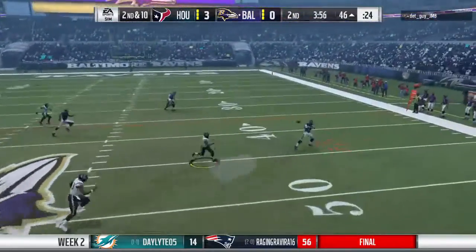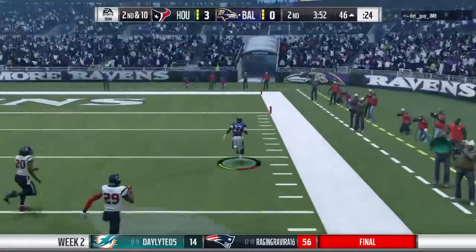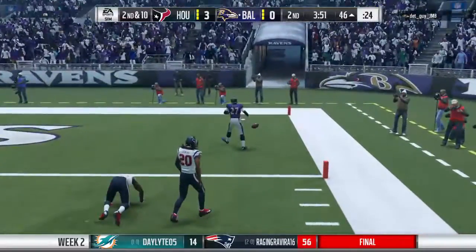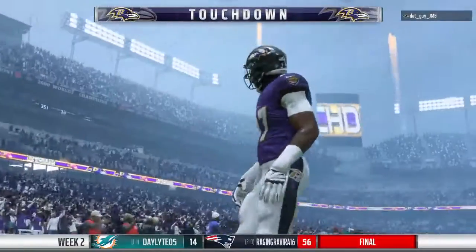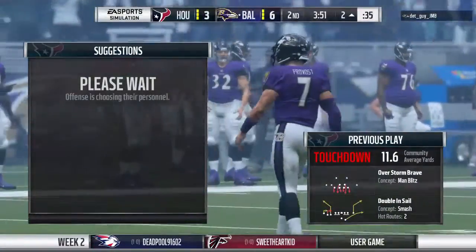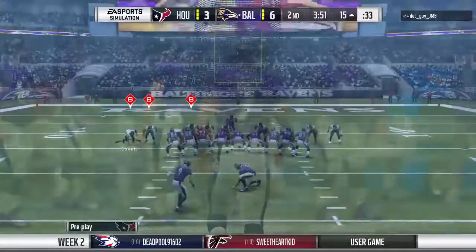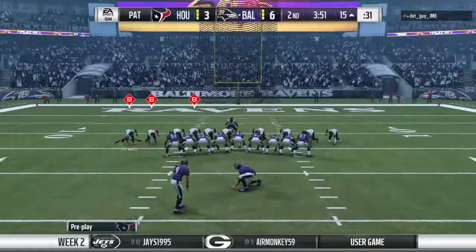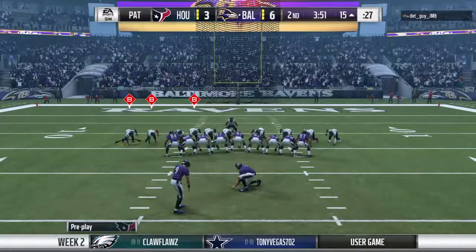Now he'll look to throw here on 2nd and 10. Throwing for his running back, and he's got him complete. And all the way in for a Ravens touchdown. A great play there. His 2nd touchdown on the season. And the Ravens are in for 6. Good start to the season for him. He had the touchdown last week in the opener and a second one in week 2 now.